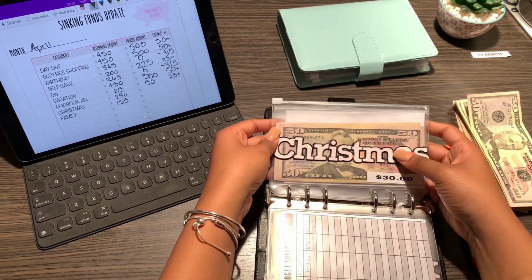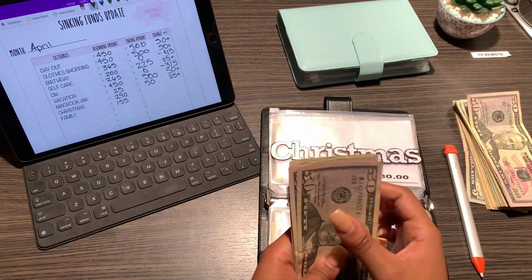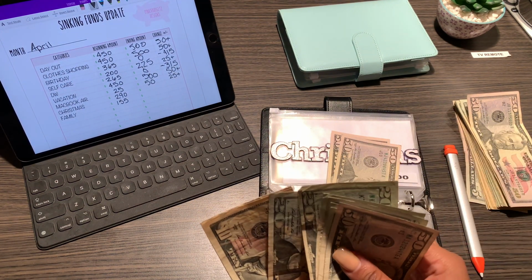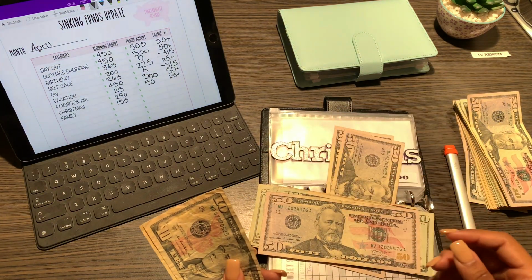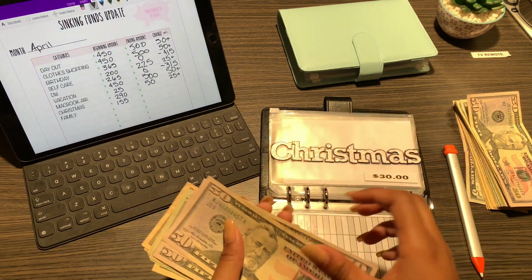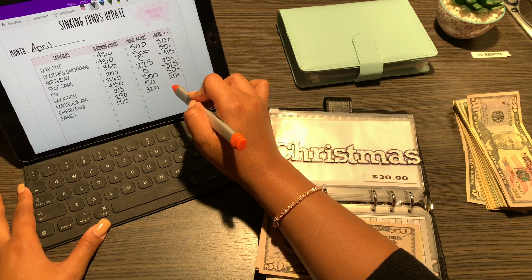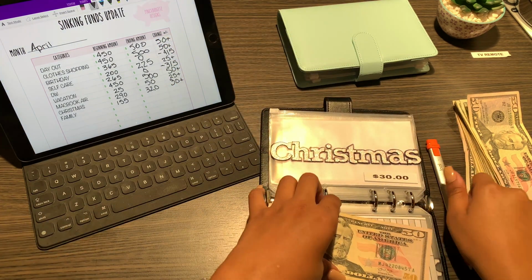Next, we're gonna move on to Christmas. Christmas started out with $290 in it. Let's see where we're at. So 50, 70, 90, 110, 130, 150, 170, 190, 200. So it's 320. So we're at $320 for Christmas, which is very good seeing as though we're in April. So that is a positive change of $30.